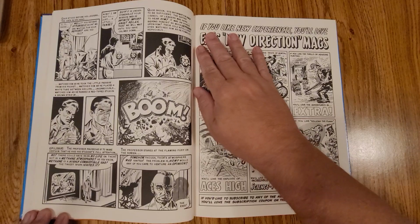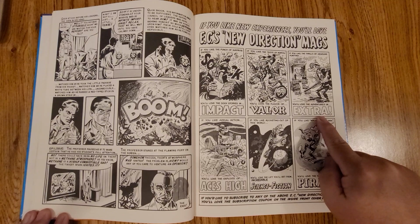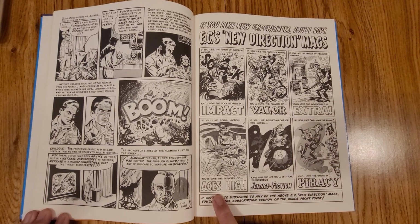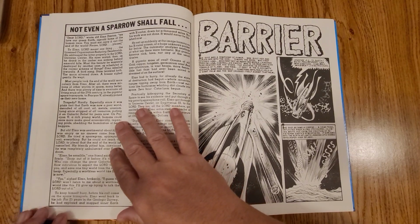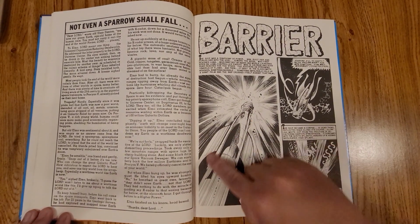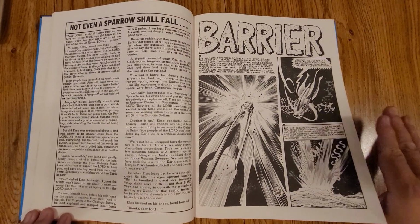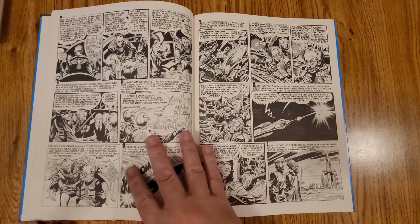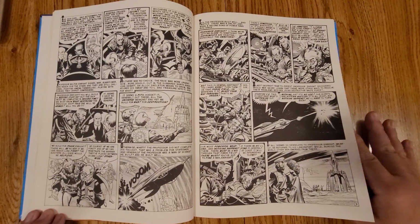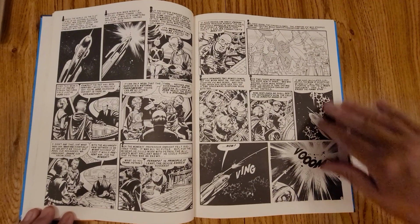Look, even this ad: if you like new experiences, you'll love EC's new direction mags. Impact, Valor, Extra, Aces High, another one that would probably really interest me, The Piracy, and of course, Science Fiction, which is what this one is. Barrier is very reminiscent to me of Flash Gordon, and the concept that it was. See, that's Jack Davis right there, and that does not look like any of the unknown signatures up in the front. But yeah, just so reminiscent of the time period.